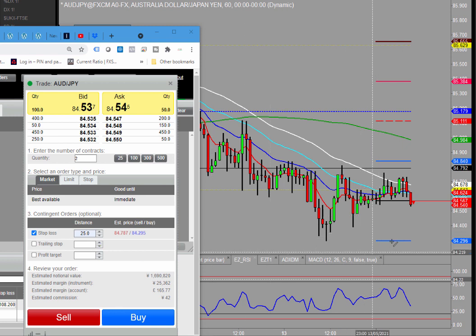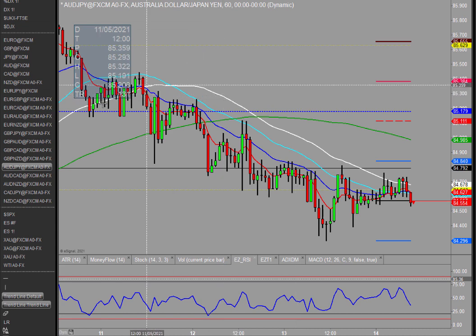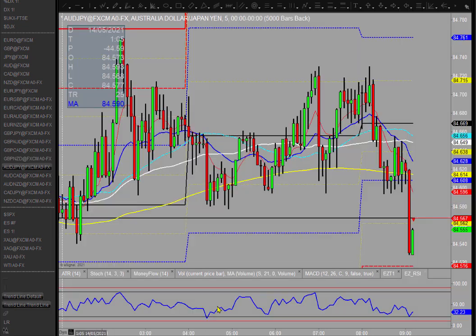Okay, just taking a short on the Aussie yen here. It's been running down. It's just triggered my target here. So I'm just about to take a short. Let's just come down one time frame and look at what's going on down there as well. Oh, it's just pulling back for a moment. It might give me the underside a bit of a better price. So we're just watching this for a moment. So I'll come back, wait for a moment.